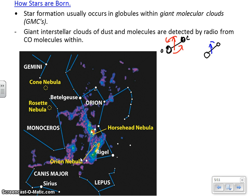We'll make it with smaller arrows here. So it shifts from a fast spin to a slower spin. It has to get rid of that energy some way, and it's just like in an atom when an electron goes from a high energy state to a low energy state. It gives off a photon. It gives off a photon of energy, but it doesn't give off a visible photon. It gives off a radio photon with a wavelength of 2.6 millimeters.